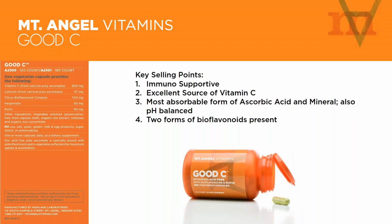So this is a balanced form of vitamin C, ascorbic acid. The mineral ascorbate that we're talking about here, being a calcium form, also encourages uptake of the calcium. So the calcium and the ascorbic acid are both encouraged in uptake because of their unique relationship to each other in that pH more neutral form of calcium polyascorbate.